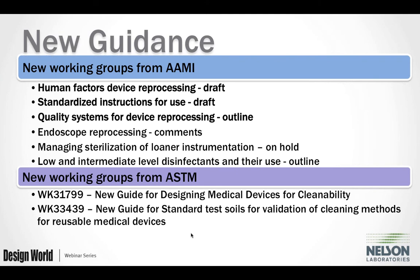There's also a lot of new guidance coming out. The human factors device reprocessing is in draft. The standard instructions for use is also in draft format. We are also defining quality systems for device reprocessing for healthcare facilities, and this should be in draft format by the time we have our AAMI meetings in October. The endoscope reprocessing document is getting to be in final form at this point, and we're also working on low and intermediate level disinfectants and their use documents.